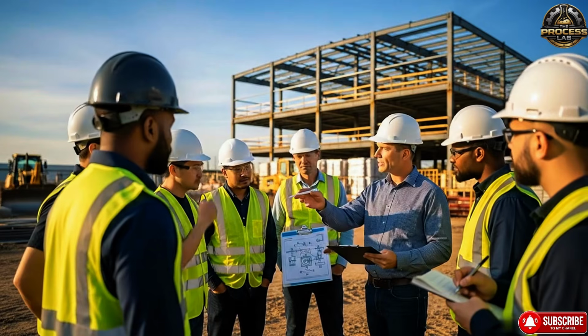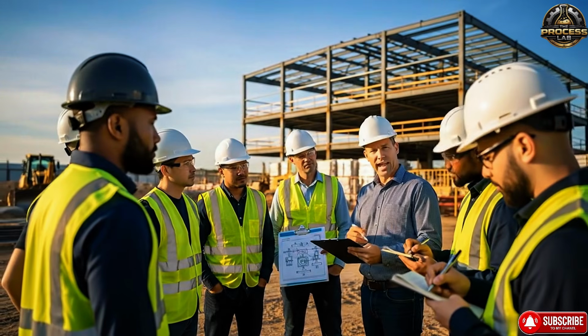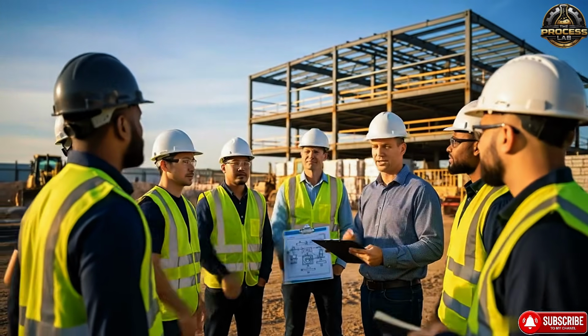Okay, team, look closely at section 3B on the schematic. We need to ensure the bracing is installed exactly as shown before the concrete pour starts next week.